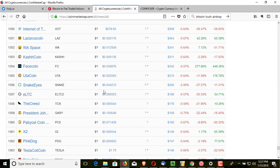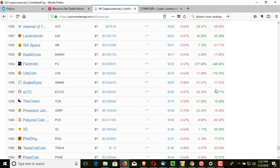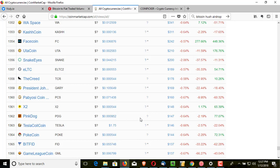I happen to like projects that aren't priced like Internet of Things, like this one. I like them in the smaller range. Why? Because it's much easier to get a huge pop like this, 0.00367, get a huge 4x return or a 0.65 return. When you're in the smaller range, it's easier to get that. Of course, it's also easier to get whipsawed.